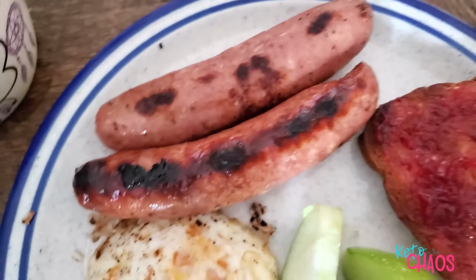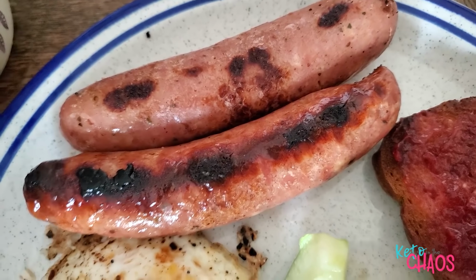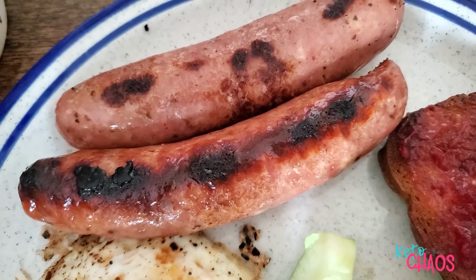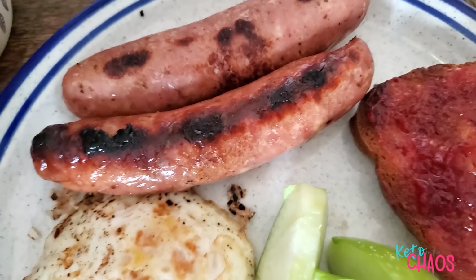All right, everyone, it is 3 o'clock in the afternoon on Saturday, and I'm about to have my second meal of the day. Today I am trying Sam's Choice apple chicken sausages. These look awesome, and they're super high in protein and low in calories, so I'm excited to eat those. I just kind of blistered them in the pan after I microwaved them. I don't know if they'll be good that way, but hopefully.